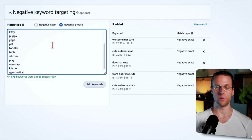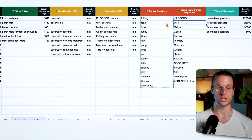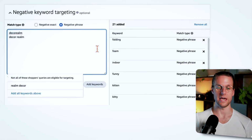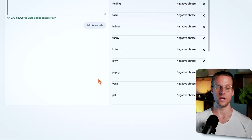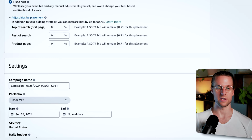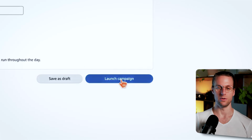Phrase negations are important in broad match campaigns, just like in auto campaigns, because Amazon has so much leeway. You really want to put in anything that you know Amazon shouldn't be advertising you for, any particular words that you don't want to show up at all. That's the difference between phrase negate and exact negate. Then you're going to select your bidding strategy, which you can either use fixed or down only, depending on how aggressive you want to be for ranking campaigns, input your daily budget, and then launch your campaign.